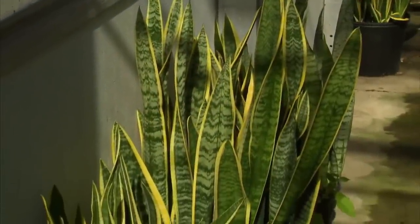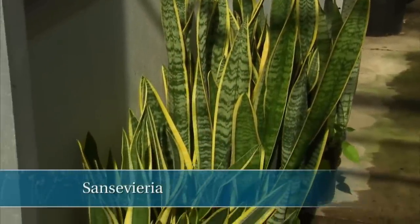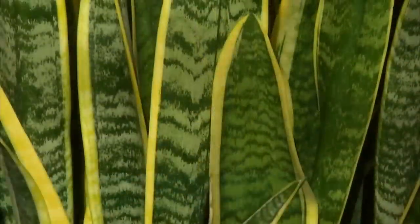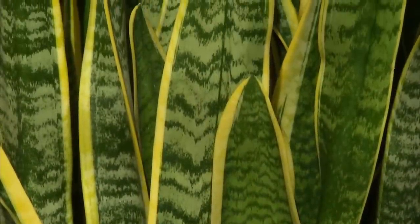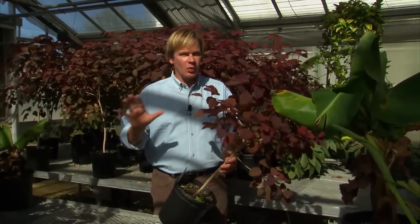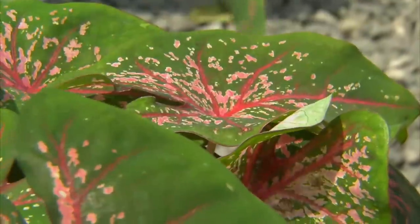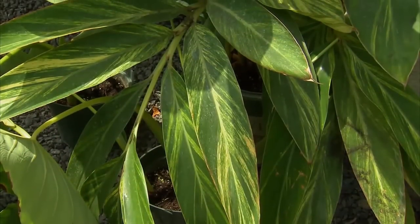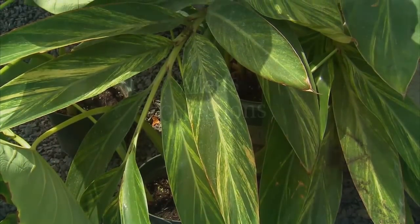And then if we get into some of the other house plants, like snake plant or sansevieria, we all remember those from our grandmother's back porch. They have made a comeback. So when you're thinking about planting your garden, once the temperatures warm up, you might think of some of these foliage plants that are tropicals that will give your garden some real pizzazz.